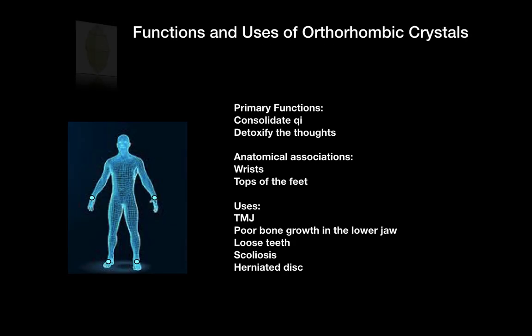Orthorhombic crystals in general have the ability to consolidate qi and help detoxify the thoughts. Anatomically, they resonate with the wrists and the tops of the feet, and they can be used to treat temporomandibular joint conditions, poor bone growth in the jaws, loose teeth, curvature of the spine or scoliosis, and herniated discs.